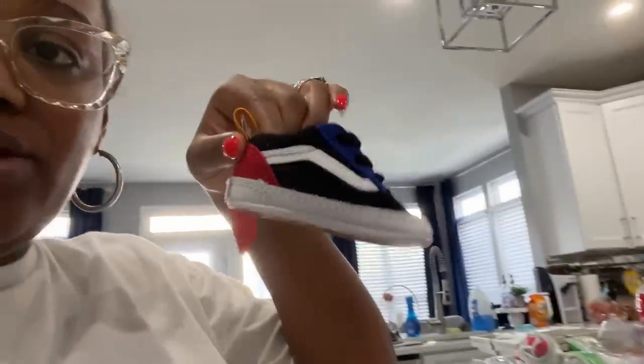So one of the first orders I got was baby boy. I ordered him some Vans. They're so cute. These are size 2. They didn't have size 1, but you guys, I paid $8.50 for these. So cute. And Ronnie actually liked them. So these came yesterday. I've ordered all my niece and nephew's Vans for Christmas.